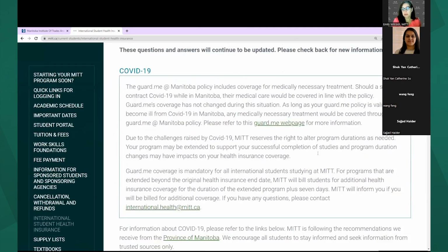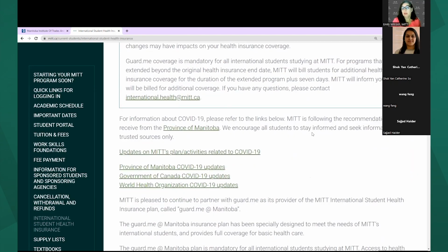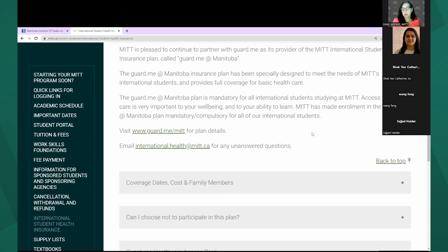There is some information saying that if individuals contract COVID-19 in Manitoba, your medical care is covered as part of your GuardMe policy. So hopefully you don't, but if you do contract that, then you would be covered under the GuardMe at Manitoba plan. MITT has partnered with GuardMe, and the insurance plan is called GuardMe at Manitoba.